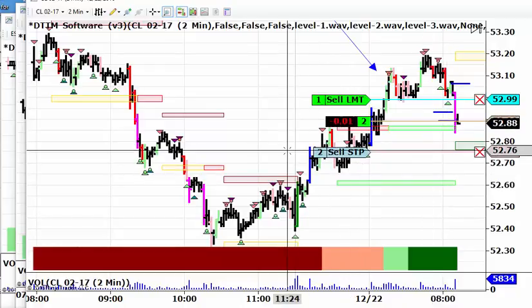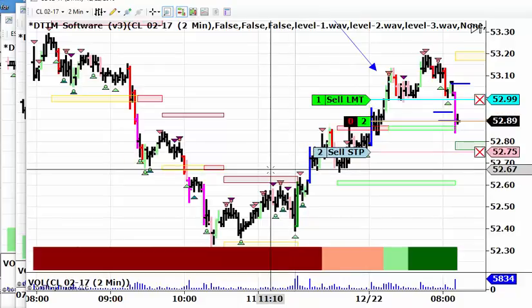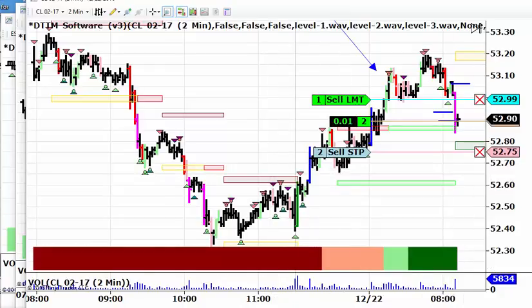I still like the crude longer term, or at least on my intraday swing basis on the long side. I'm not saying that crude is going to hold its current lows forever by any means, but I think the current auction intraday swing basis is up. So I'm happy to get on the long side here. I've got the stop in place. We've got our first target in place. I'll go ahead and pause the recording and pick it up as the market dictates.